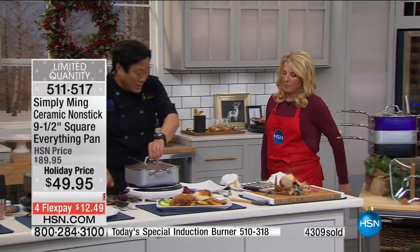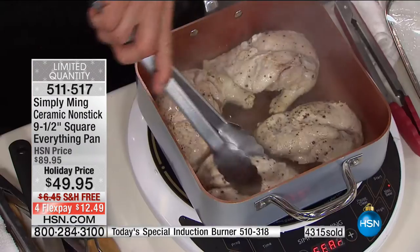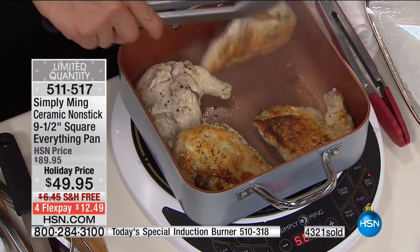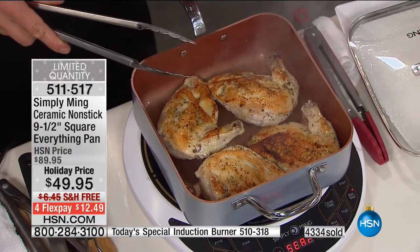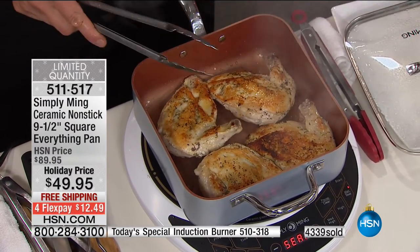All right, so perfect. Like this chicken, now I know this is ready to be flipped. Check out the nice even color on this. This is 4 chicken breasts. Now, why do you have to have the lid on as opposed to just... Because chicken, you want to cook all the way through, so the steam stayed in, and that means the moisture stays in.